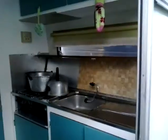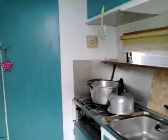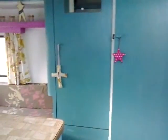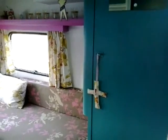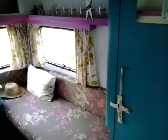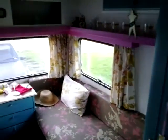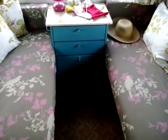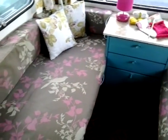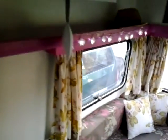So welcome to our auction for Primrosy, which is possibly the world's cutest and most adorable caravan. I guarantee you that you're going to fall in love with this if this becomes yours. And let me just give you a little tour around and show you one or two of the things about it. Now, it's a simple caravan. It's a two-berth, and as you can see, it's very, very beautifully done out.